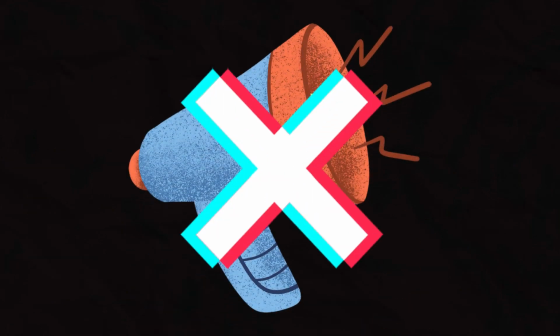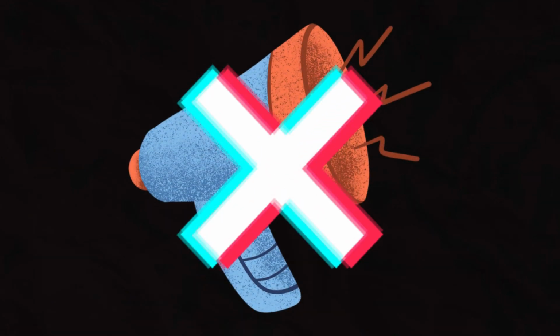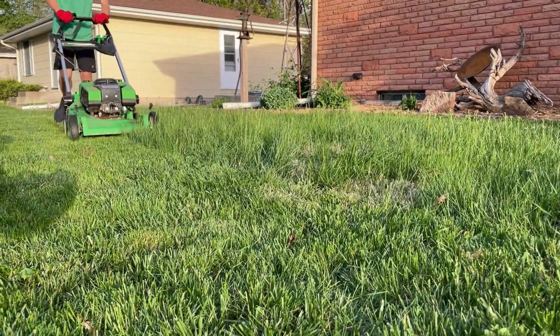Is it loud? No, it's not loud, at least not as loud as a traditional lawnmower. Sources claim that they produce around 60 decibels of noise, about as loud as a human conversation.